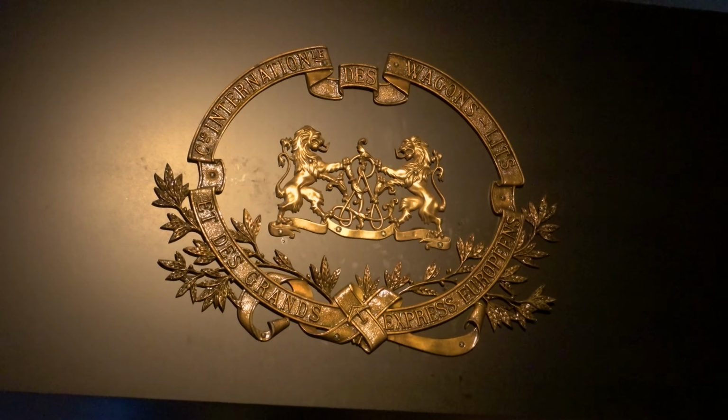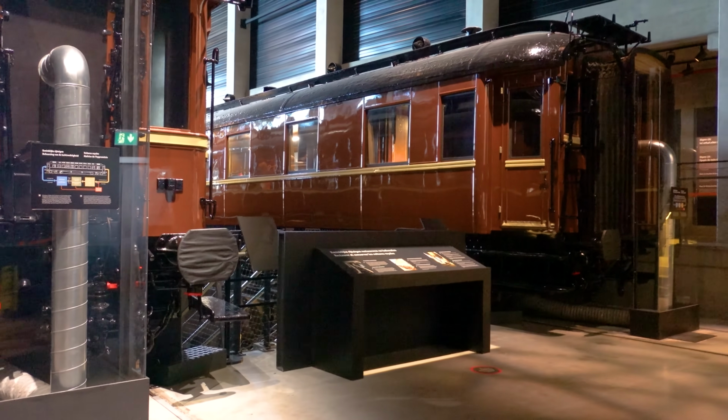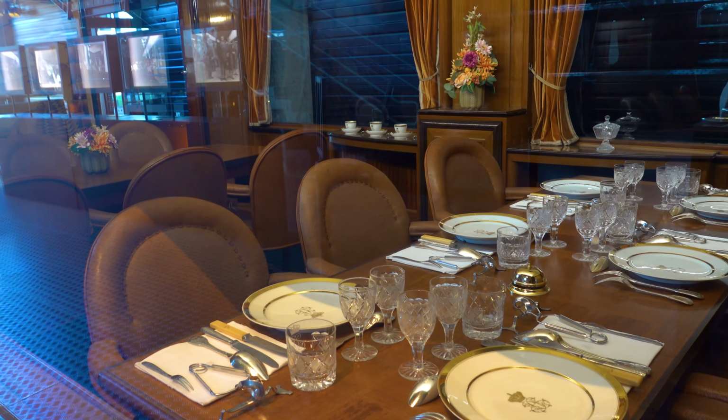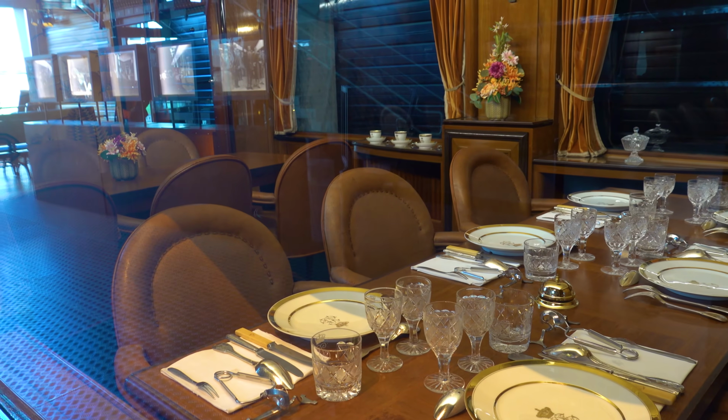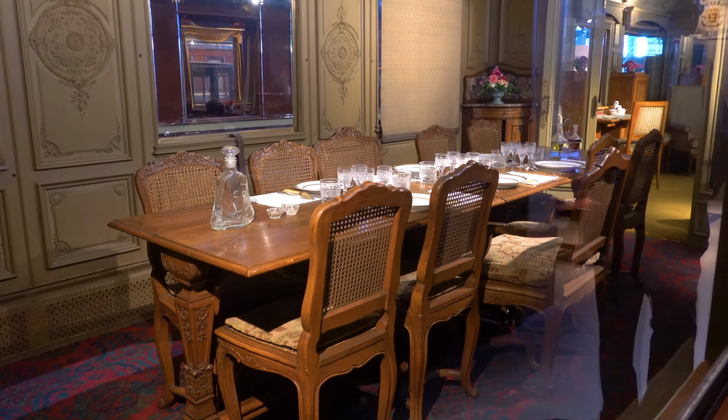And they also have an exposition of the royal family trains, the royal trains of Brussels. And yes, you get to go inside some of them, and they are really beautiful. It's exceptional. You don't get to see this stuff in many parts of the world, so I thought I'd share this. But without any further ado, let's explore.